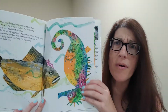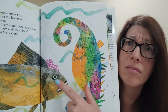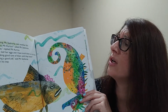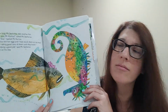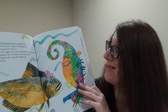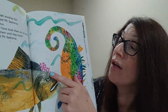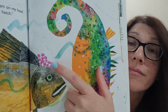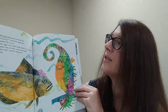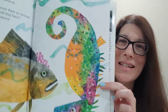Oh, but before long, Mr. Seahorse met another fish. "How are you, Mr. Curtis?" asked Mr. Seahorse. "Perfectly fine," replied Mr. Curtis. "Mrs. Curtis laid her eggs, and I have them stuck on my head. Now I am taking good care of them until they hatch." "You're doing a good job," said Mr. Seahorse, and swam on his way. Oh, Mr. Seahorse is swimming upside down.